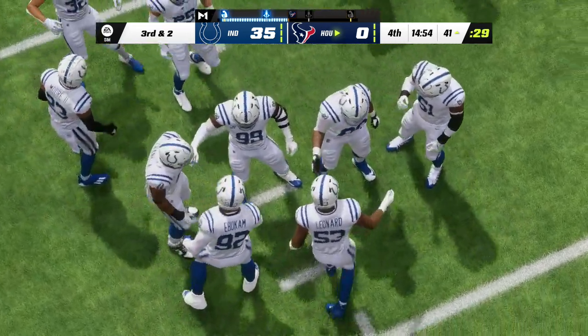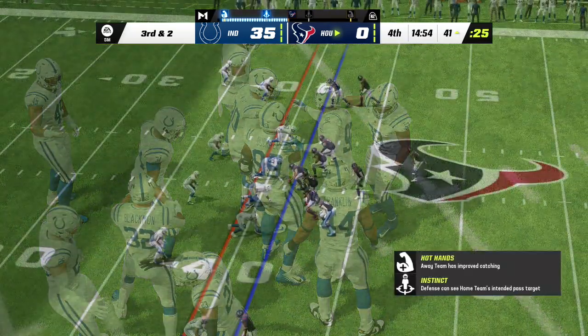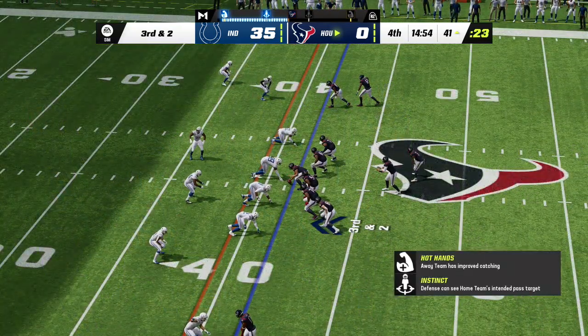This one winding toward a conclusion. And how would you assess how the secondary has played? Well, we just saw them take another shot downfield that was incomplete, correct?